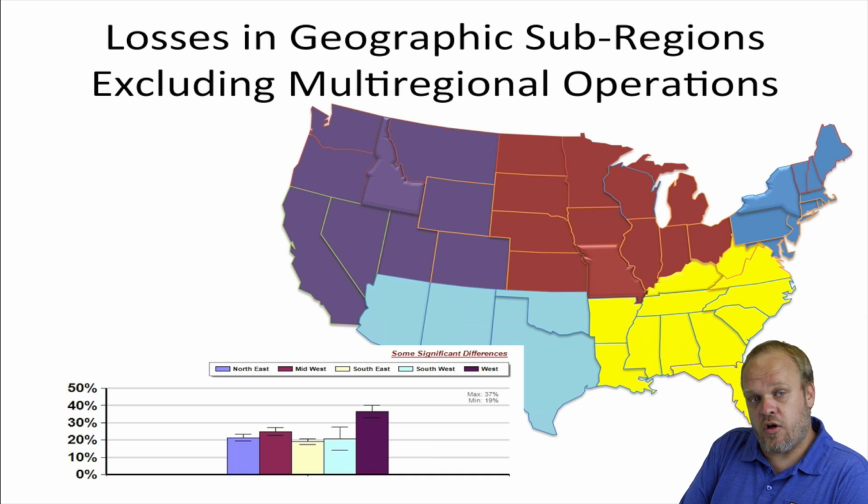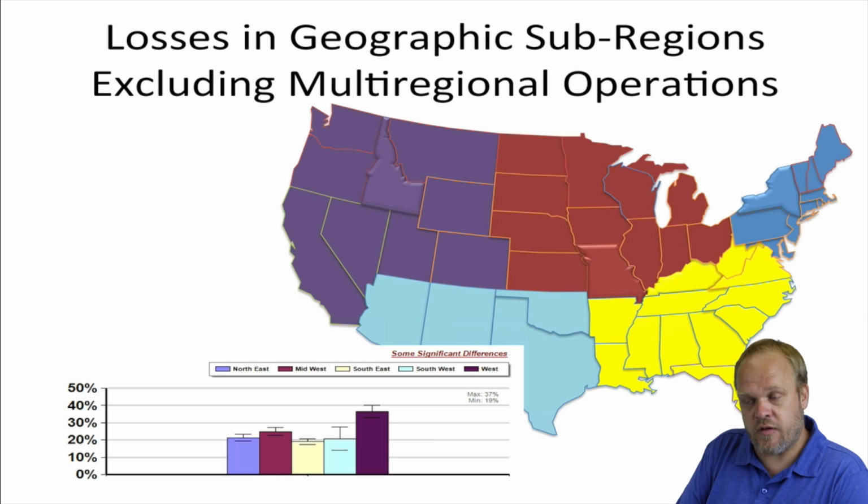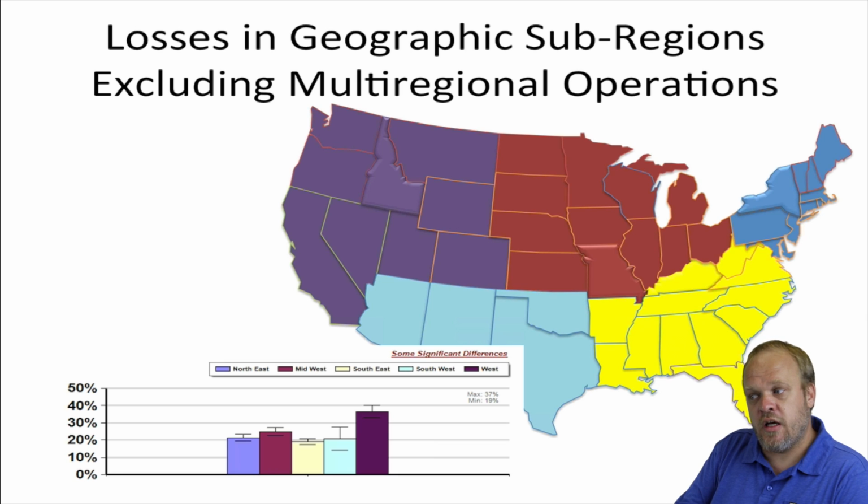We also break down the population into subregions in some cases. Here you can see the different subregions: the West, the South, the Midwest, the Southeast, and the Northeast. What's interesting is that Western states experienced the highest rate of loss, well over 30%, higher than any of the other subregions. This is very different than last year's winter loss survey for 2010-2011, where the Northeast experienced the highest levels of loss. Again, this points out that loss is not equal across the country. It seems to hit different parts of the country at different levels.